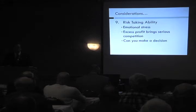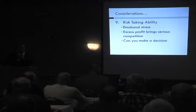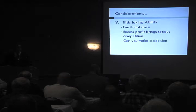Excess profits bring serious competition. So if profits get too high in some areas, you can bet that somebody else is going to figure out how to take advantage. And that's going on right now with land. We're making so much money on the price that places in South America, the Ukraine, and other areas of the world are rapidly going into crop production and corn production, and they're increasing their production by modernization the same way that farmers here have done it. Excess profit brings serious competition. That's one of the economic laws.